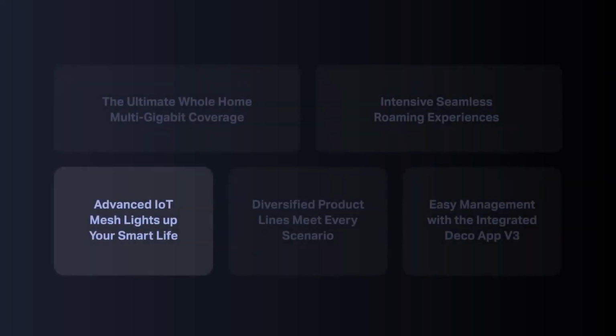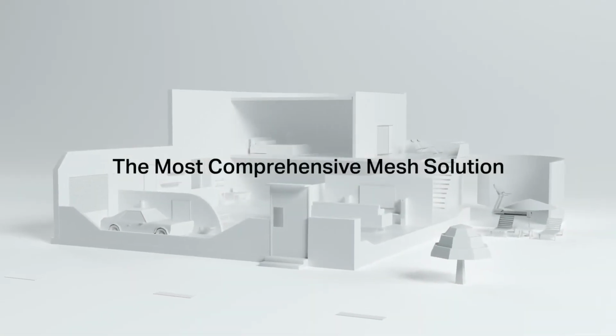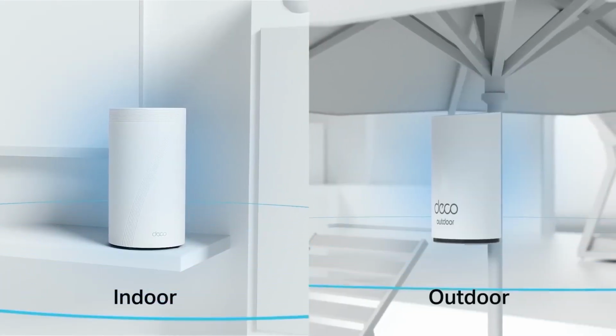Besides our advanced IoT mesh, Deco Wi-Fi 6 and 6E also provide solutions for all scenarios, and you can choose different Deco series or installation methods according to your demands. Now that Wi-Fi 7 is here, more products will be released for all new different demands, achieving what we call multi-scenario Deco Wi-Fi 7 mesh. As the most comprehensive home mesh solution, Deco Mesh provides solutions from indoors to outdoors, allowing you to stay online in the backyard or swimming pool.